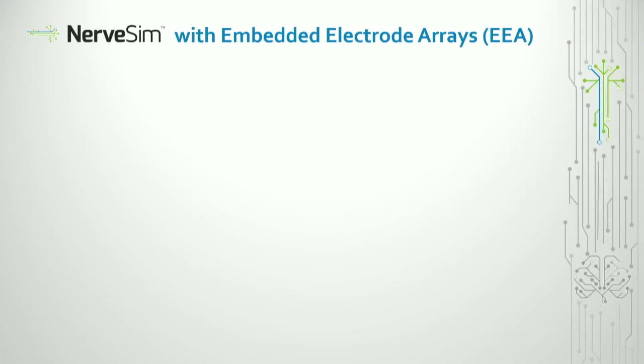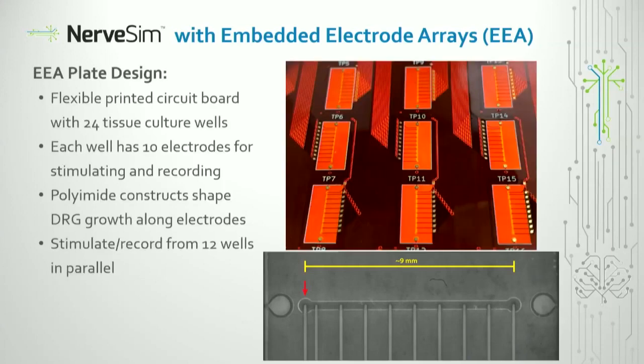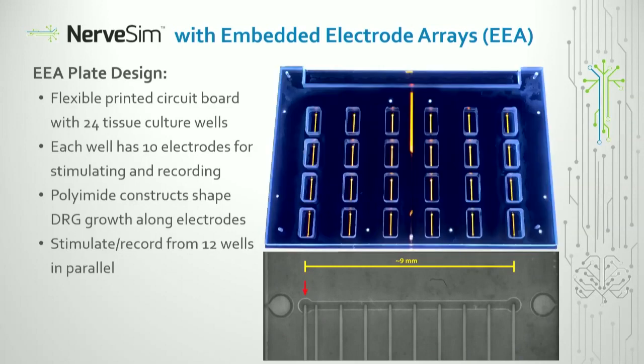what we're now doing. So we developed internally what we call an embedded electrode array system that is specifically designed for peripheral nerve biology, and again works for lower motor nerves as well. We have 10 electrodes along this chip. Again, I'm not going to get into too many details because Corey's going to present a lot of this tomorrow. But this is done over a flexible printed circuit board and now on a 24-well chip, so that we'll be able to run a lot of different tests in parallel.